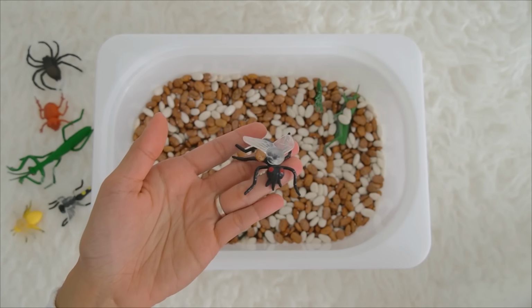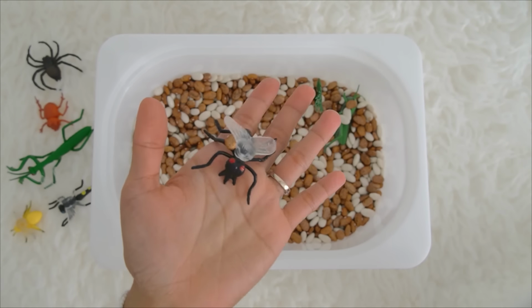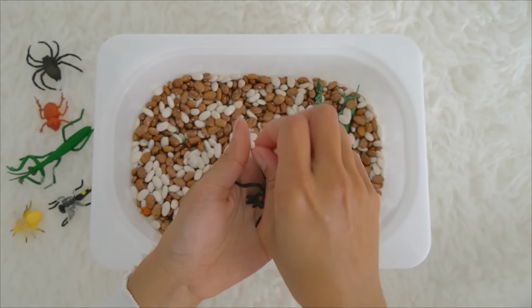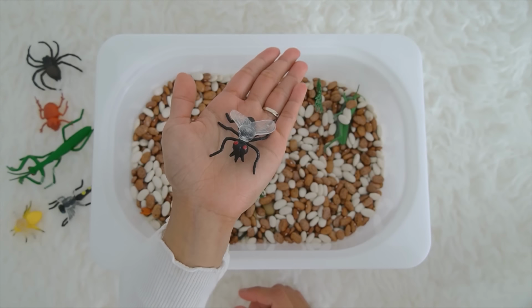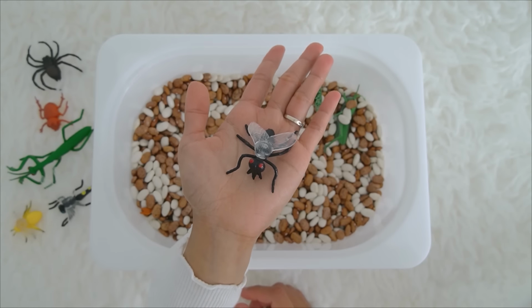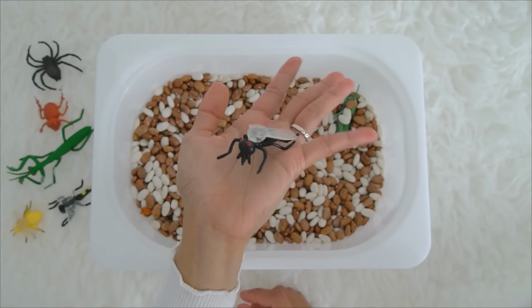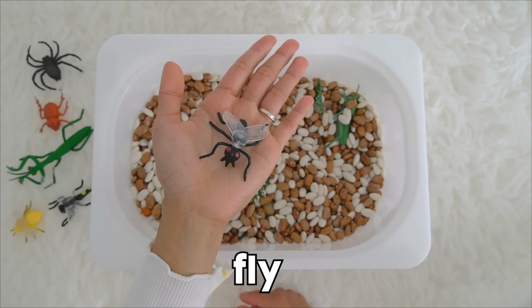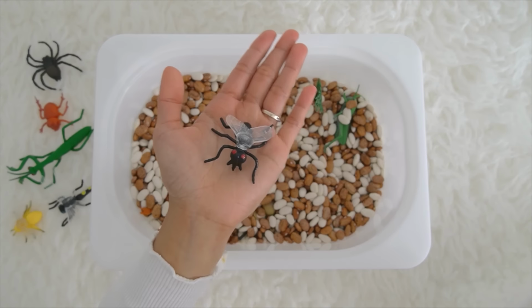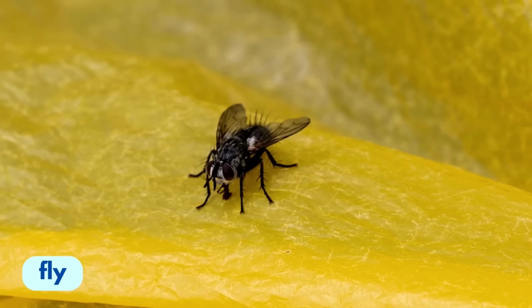Next one. Oh, what's this? Oh, there's a bean that got stuck there. Do you know what is this? Looks like it's a fly. This is a fly. Now let's see how a fly looks like in real life.